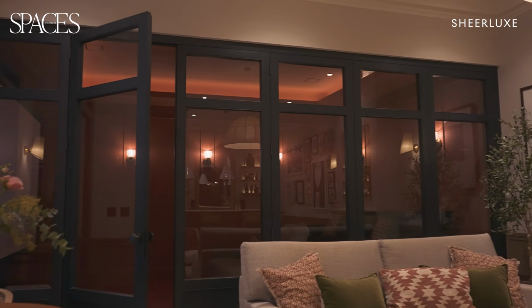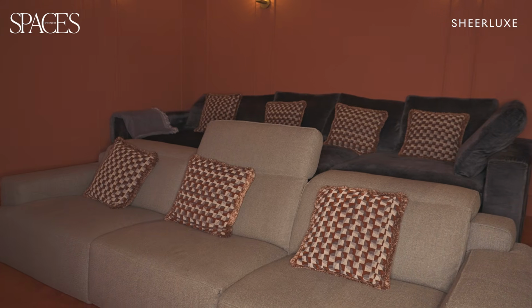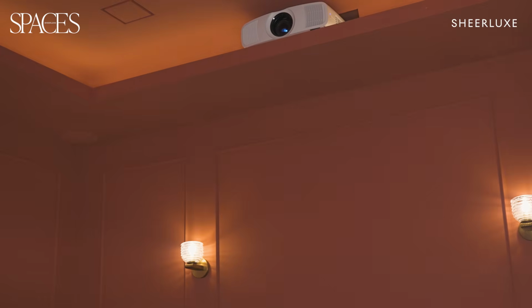So behind the glazed doors, that's our cinema. As a family, we absolutely love movie night, so we actually really use this room, and the kids love it. The rear sofa is just on a platform, just to give that a bit more height. Just works really well, and really simple design. The colour in here is by Lick. It's just a really cosy red. I think works super for a cinema.